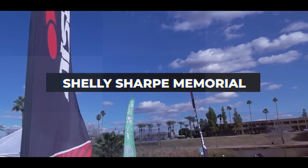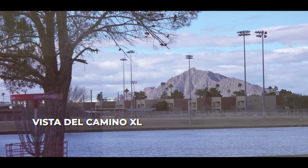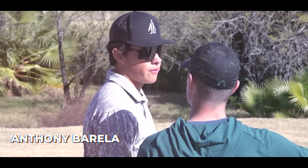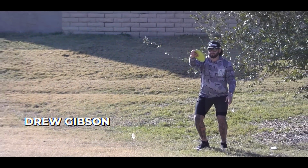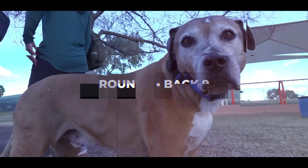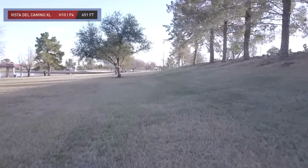We're here for the back nine of round number one of two feature cards. It's the Vista del Camino XL layout with some adjustments. We've got a great card for you guys, the top four highest rated competitors in the event. And looks like they have a handful of Shelly Sharpe titles among them. Looking forward to heading here into hole number 10.